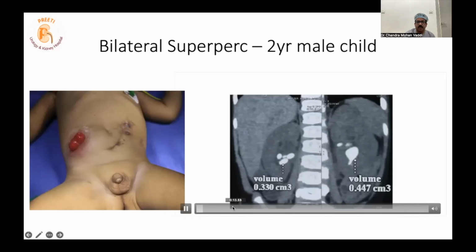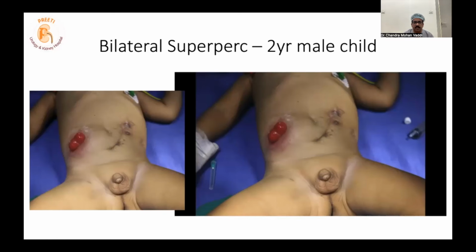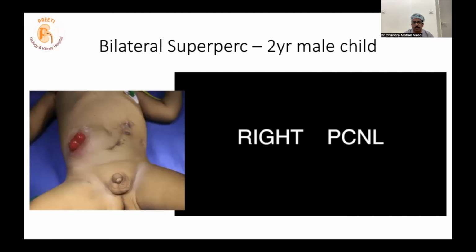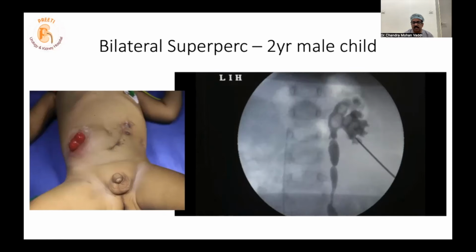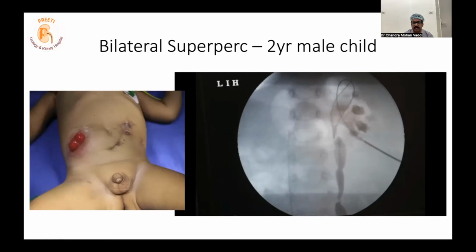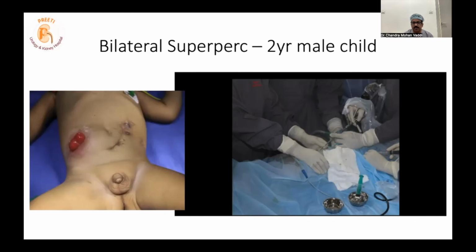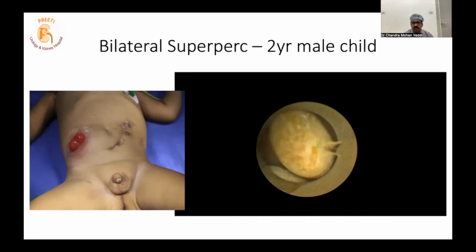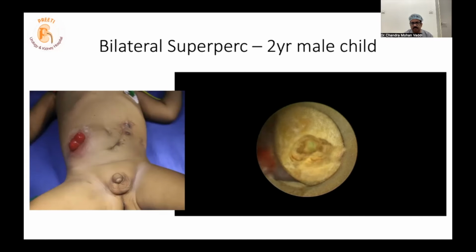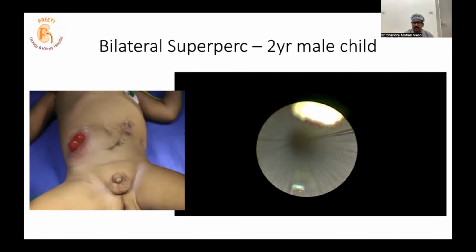This is bilateral super perc where the Kaushik Shah sheath is used. This is a case of Vater syndrome, very difficult for supine PCNL. So we did prone PCNL by keeping 2 ureteric catheters. See, the entire kidney is filled with stones and these are uric acid stones. We inserted the Shah sheath and then you can appreciate the laser on round stones. We make 2-3 fragments and automatically these stones are coming out through the sheath. So this is the way it has to be sucked.